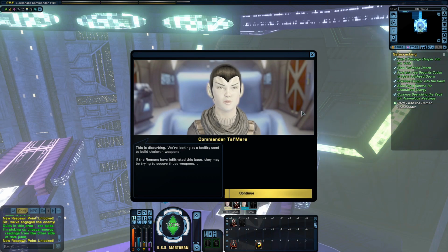This is disturbing. We're looking at a facility used to build Thalaron weapons. If the Remans have infiltrated this base, they may be trying to secure those weapons.